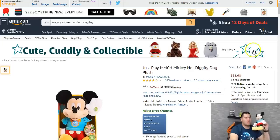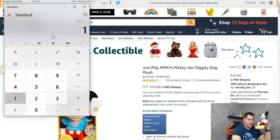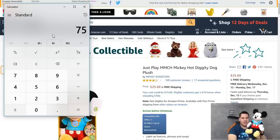Okay, so why do I bring this up? Well, let me show you this. Let's say I make $7.50. If I sell 10 of these, I make $75 per day from this one item. $75 profit from this one single item. Now, why is that important? One of the strategies that I like to go by is I try to find products that do very well and are easy to find. I don't go into Walmart and scan this item and 300 other items. I go and scan the product that I know will sell.